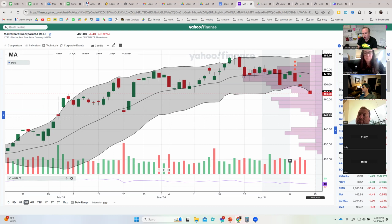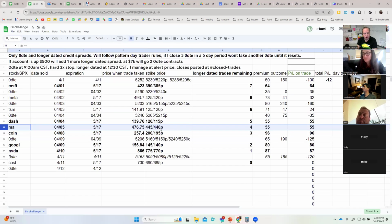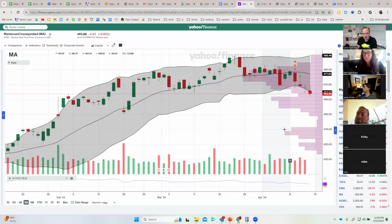At that point, I don't want it to drop more, because the put we bought was at 440. If it goes below 440 and ends there at the expiration date, you lost your full amount, the $500 minus what you took in for the trade. And we don't want that to happen because that's a big loss, right?